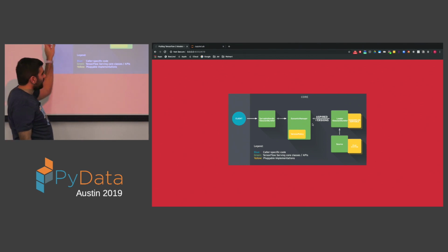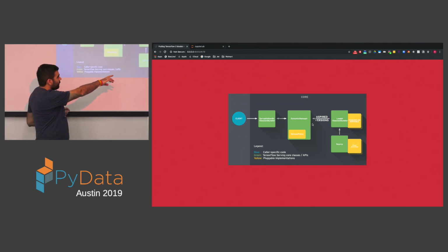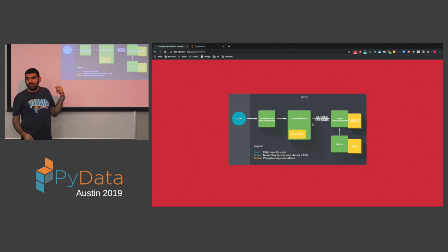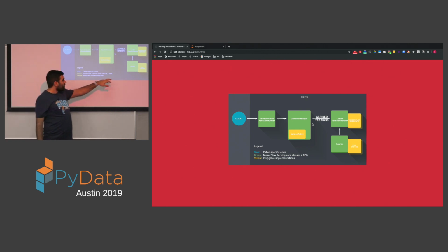The client is actually making the request. So I will start with the source. The source is the place where the model sits. Basically, the place that you store your model. This model could be a protobuf. This could be a saved model. This could be an HDF5 file. This could be anything that can be loaded into memory. And this source implements the file system, which is a pluggable implementation, to make this model available.